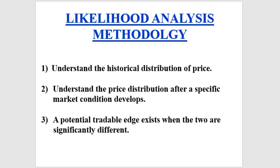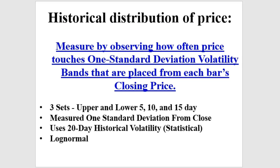We do this in terms of historical distribution of price. We're going to understand the distribution of price going back for all 4,266 closes going back to Jan of 2000. Then we're going to understand the price distribution after our market condition developed, and we're going to compare the two.